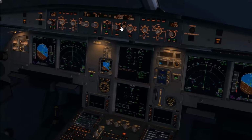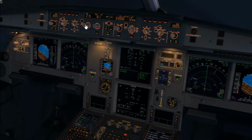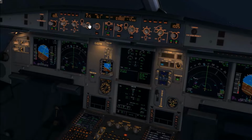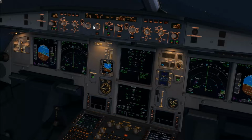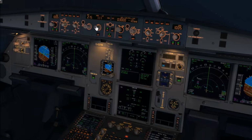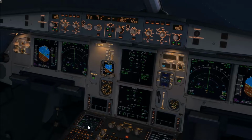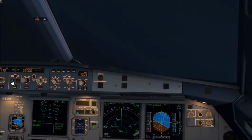Hello guys, and a very warm welcome here to our approach this evening into Sharm El Sheikh airport. We're just currently descending to 3,000 feet, turning left, heading 110 degrees. On the heading we'll be establishing the localizer. If I just double check, this evening is runway 04 left at Sharm, which we are landing on this evening.